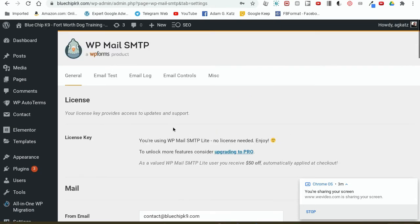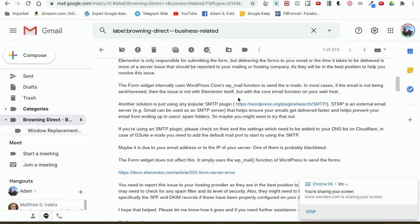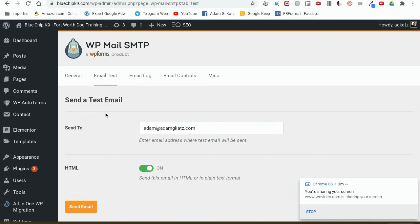So once you do that and you do a test email over here and it says success, you're good to go. At that point, it's bypassing the native WordPress core WP mail function, and it's using this SMTP functionality. And it's way faster. Before, sometimes emails would take like an hour to come through. Most of them would come through pretty much immediately, but there might be one that would take an hour or two. With this, it comes through almost immediately. It works really well and seems to be way more reliable, and we're not having any of those issues of emails getting lost.